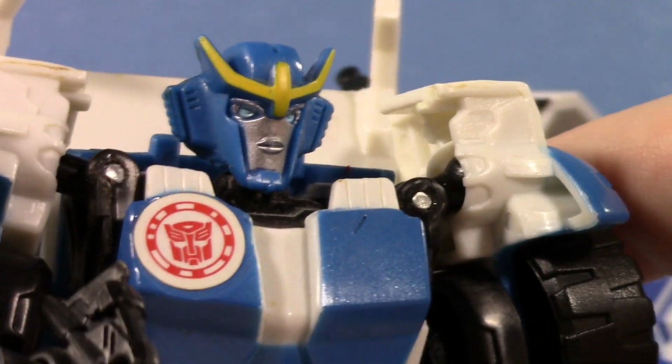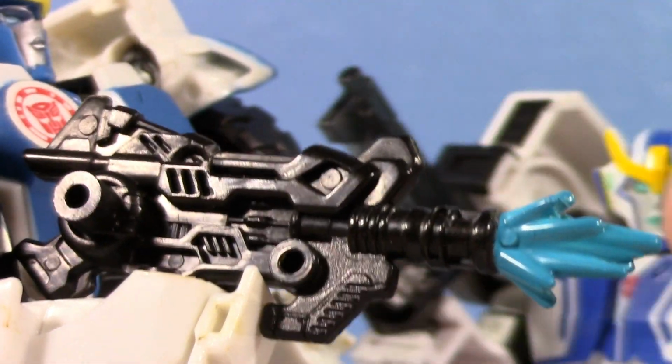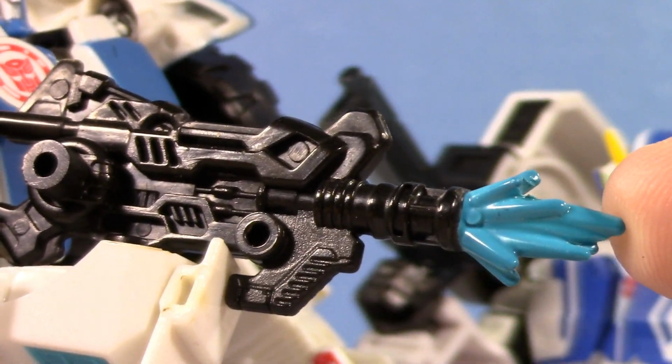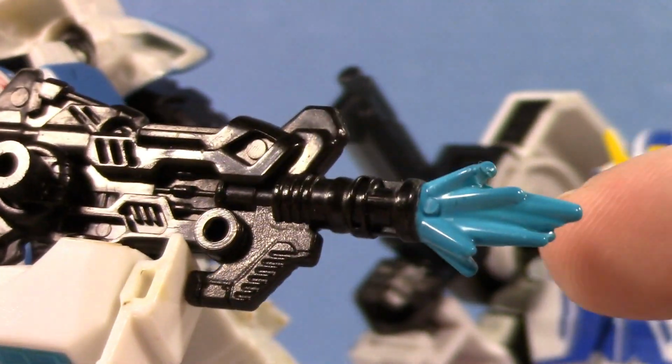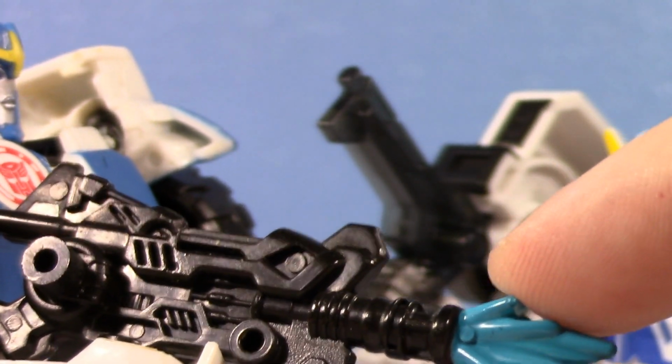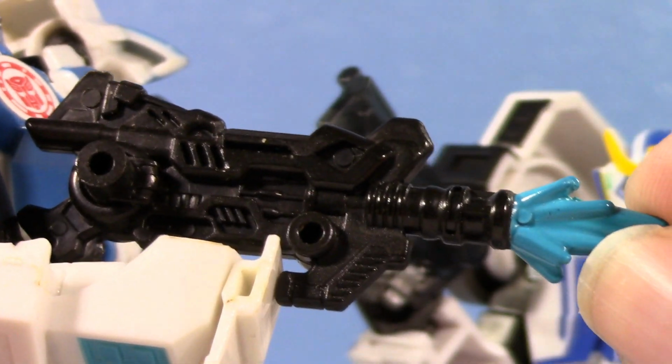This is a pretty interesting weapon as well. It's one of the few times Transformers has actually given us a molded-in blast effect that they actually painted. For whatever reason, they dedicated some paint budget to this molded-in blast effect with this gun that looks like, as far as I know, nothing she used in the show. It's a gun.